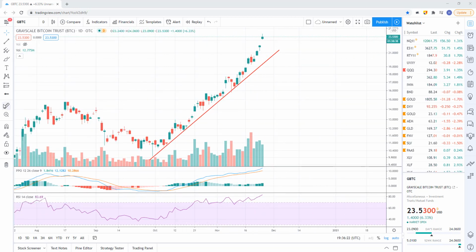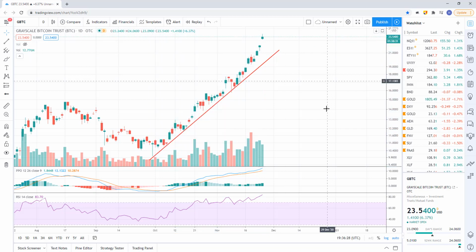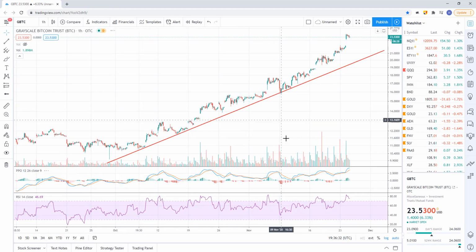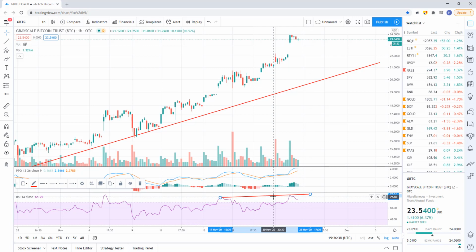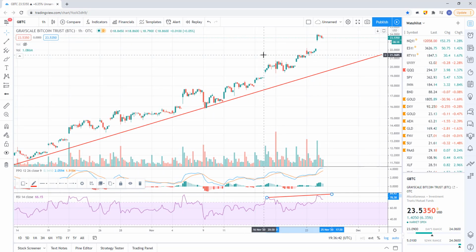I mean, from the September, it's up 140%. Yeah, I'm not interested in that. But you look at the hourly here, bullish momentum. See, there's no divergence. We're just continuing higher in the momentum, continuing higher in the price. So until I start to see negative divergences showing up, this is bullish.